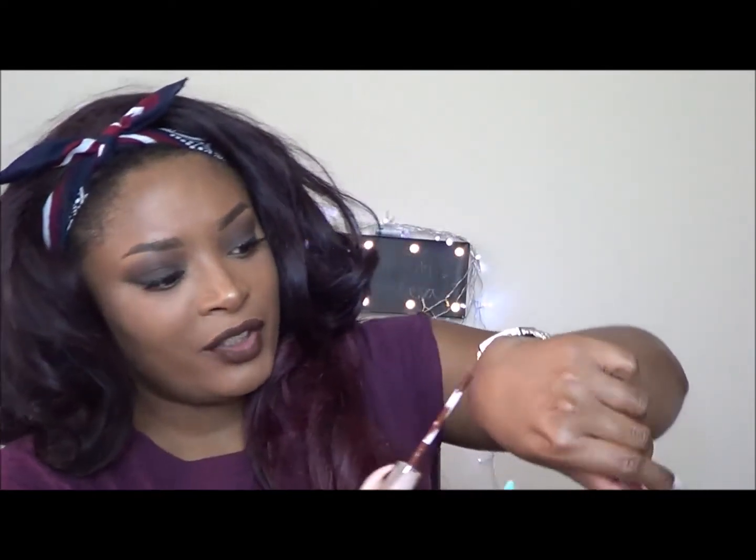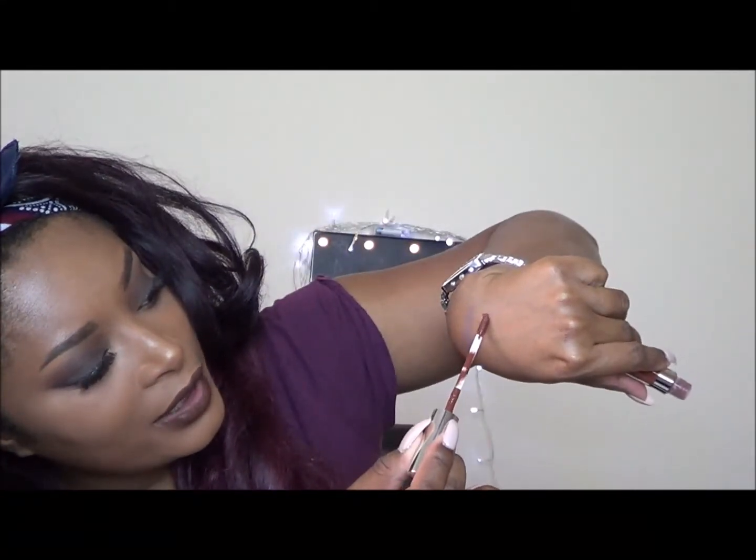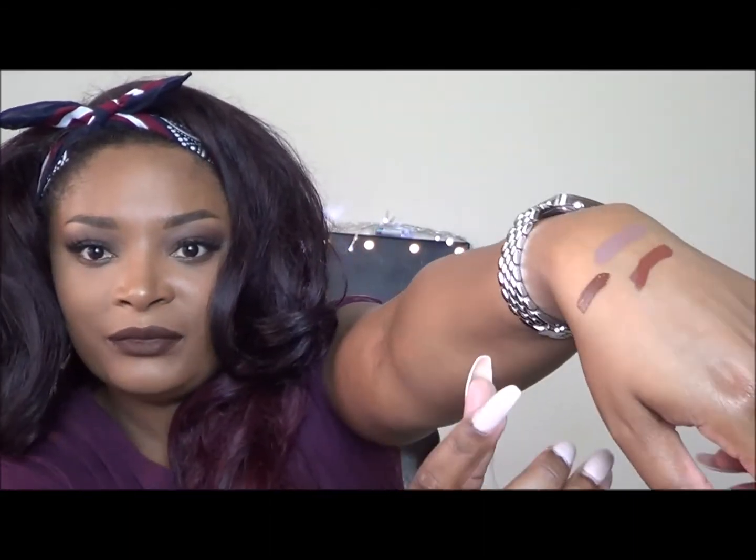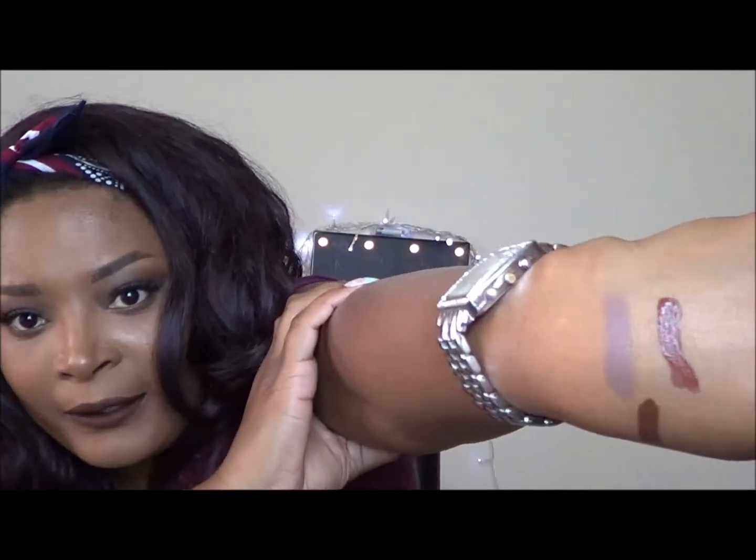I'm just going to swatch it for you guys next to Stone. So that's Limbo by Colourpop, and that's what it looks like. It's a pretty brown. I'll swatch the Chocolate Wasted as well, so you guys can see it. This is Chocolate Wasted down here. So you can see the difference. They look pretty similar, but Chocolate Wasted is definitely deeper. That's Chocolate Wasted, and that's Limbo, and that's Stone right there. So, hopefully you guys can see.